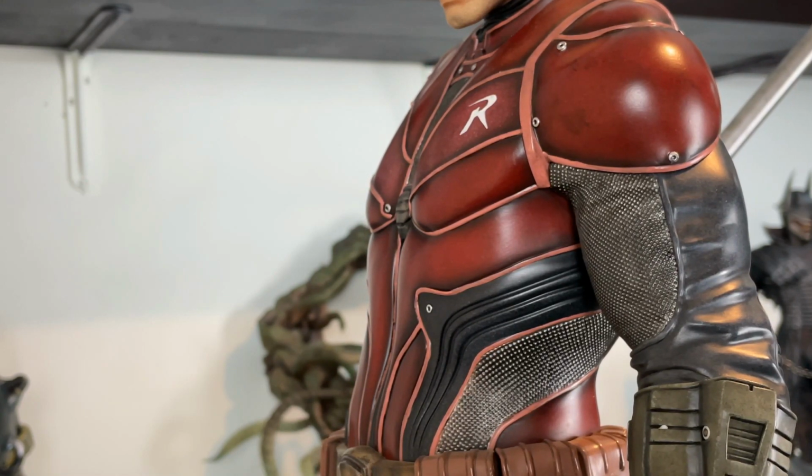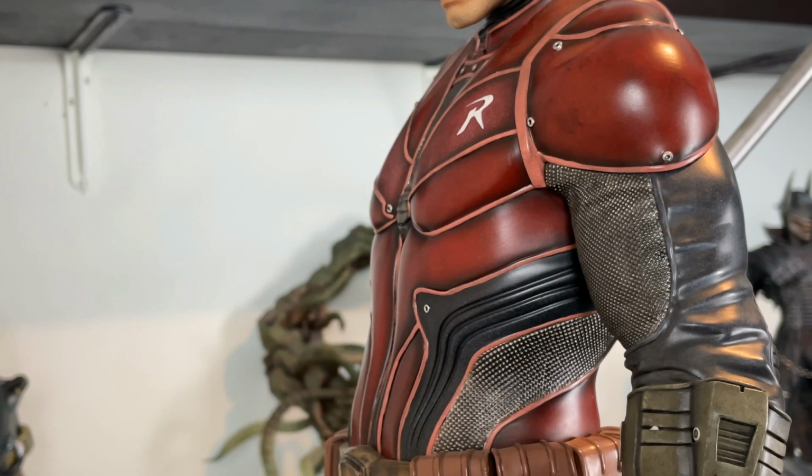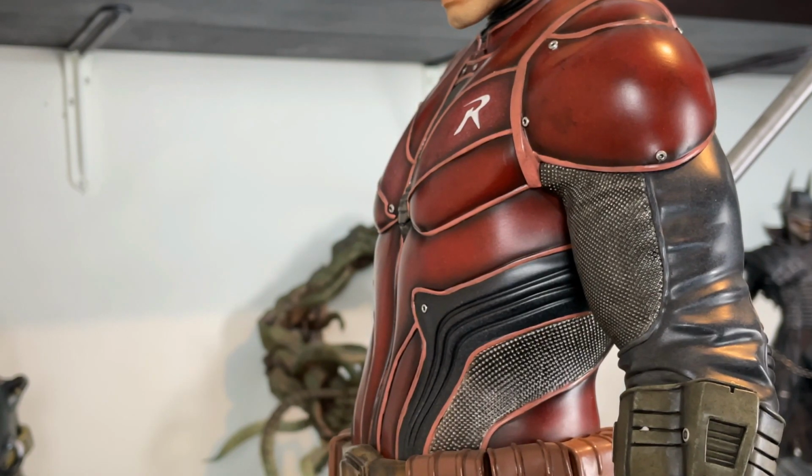Like I said, these come with a couple of switch outs so you can switch out the look of how he's holding the pose, and really nice.